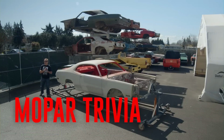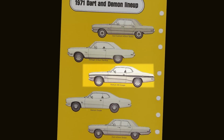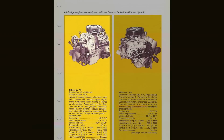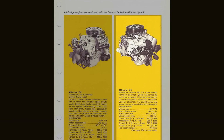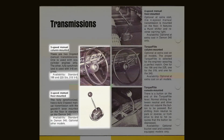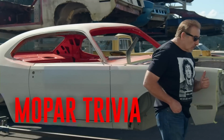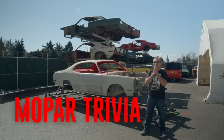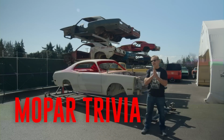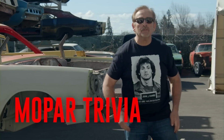In 1971, Dodge introduced the Demon. Built on the A-body platform, it was available with a slant six, 318, and the high-revving, high-horsepower 340. Standard transmission was a 3-speed manual. Optional was the 4-speed and the automatic transmission. True or false? 1971 was not only the first year for the Dodge Demon, it was also the last year for the Dodge Demon. If you think you know the answer, stay tuned. After the break, I'll let you know.